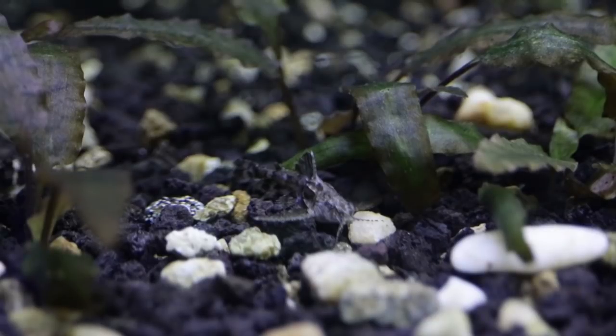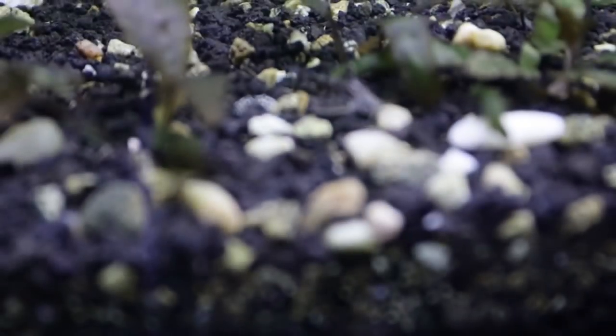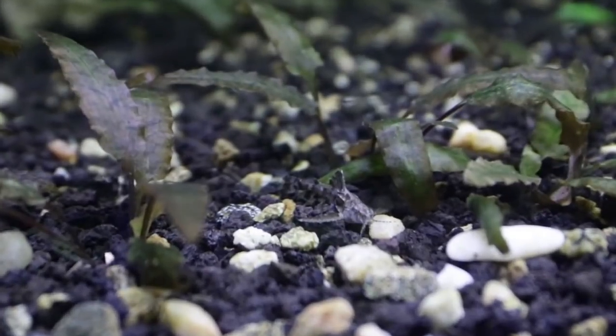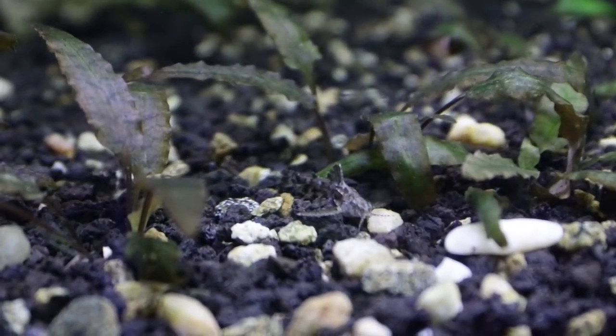Now, while these guys do have a cool shape and a very unique look to them, one of the downsides is that they are very nocturnal, which means when the lights are on in an aquarium, they definitely won't be that active. So compared to other small catfish like Corydoras, which you can see I have one back there looking for food, these guys, in comparison to Corydoras, are definitely not as enjoyable when it comes to just the overall activity level. And that's once again because they are nocturnal.